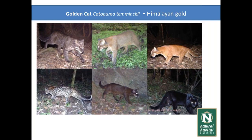There are probably more morphs of golden cat in the wild, but I've never come across a cat that can be so variable within the same species as the golden cat is in the wilds of India.